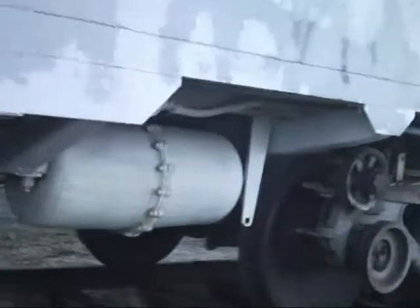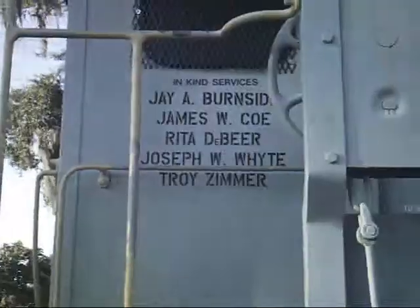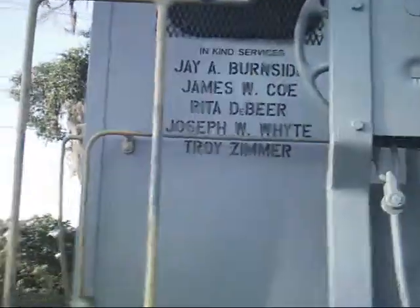Over there is the Mid-Atlantic safe. And mow the grass. There's where the golden spigot is. Final destination. We're gonna hit the brakes under. Big fucking truck. This is the caboose. Look at it. Here's their names. Wyatt Zimmerman, DeBeber Co. and Burnside.